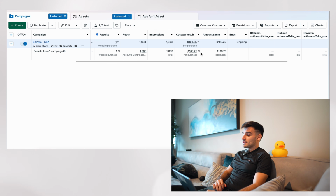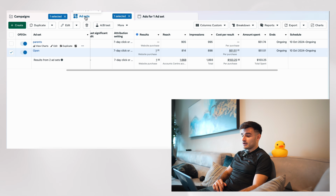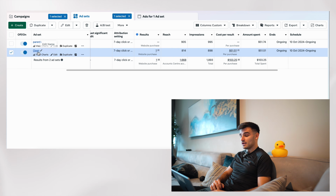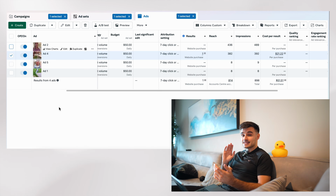All right, so it's day 2 and we generated another sale. So we spent the same amount on the 2 ad sets, but this time the open ad set converted. So yesterday we had 1 sale on parents, today we have 1 sale on the open ad set, and it's the same ad that converted. It's nice because it seemed like this ad might continue converting, but it's still too early to come to any conclusion. That's why I'm gonna leave it untouched, and all the ads are gonna continue spending.